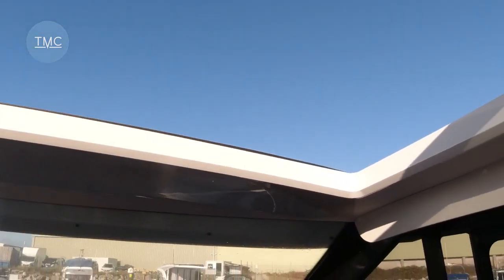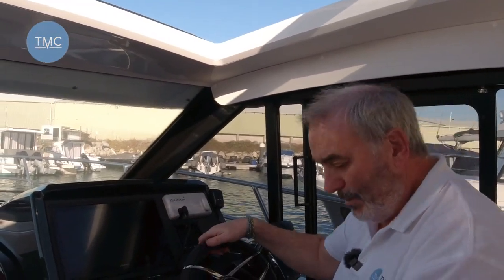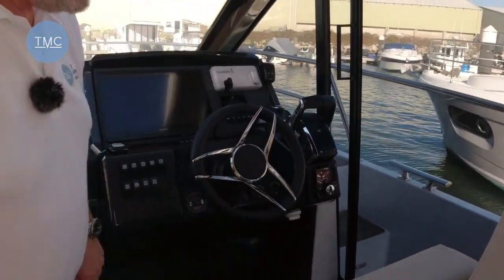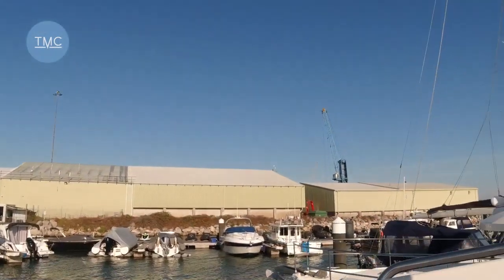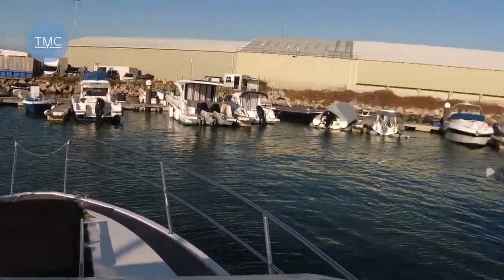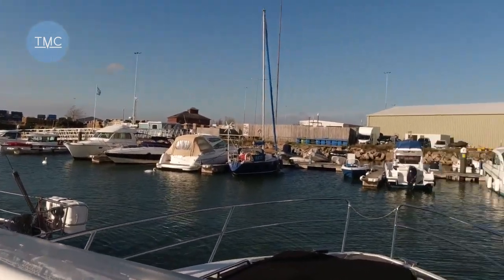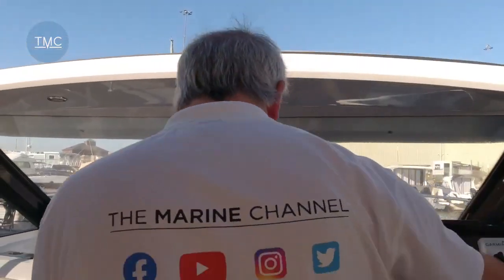But in doing so, it really makes it open as well. So you've got these huge glass panels at the side and then open at the top. But what it means is, if I flip up this bolster here, it means I can stand and then stick my head out of the roof. And if I just show you, that is what I'm seeing at eye level. So it gives you a tremendous view. And I'll just hop down here again.